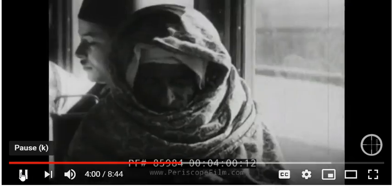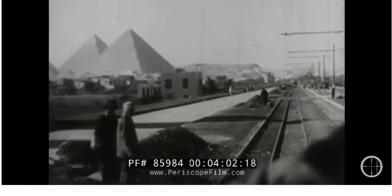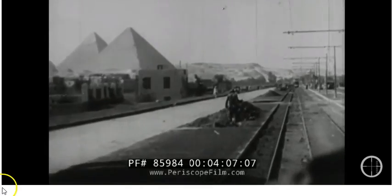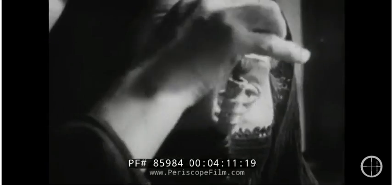Settle down in your seat. Find yourself looking out at towering monuments to lost civilizations built at least 300 years before the birth of Christ. Egypt is indeed a land of surprises.